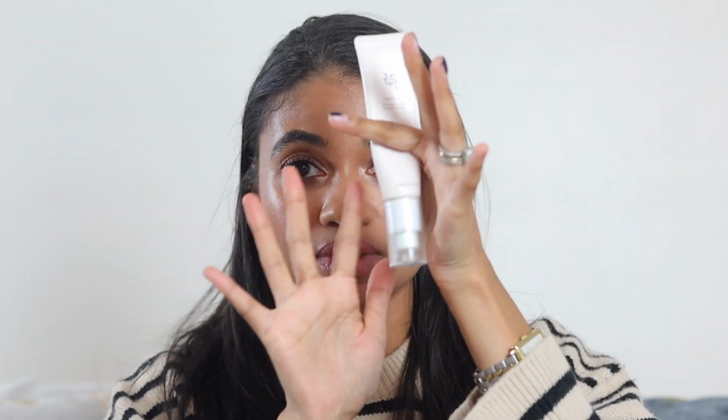Right now, I'm not using it as consistently because I found other stuff that really works for me. However, I really enjoy this, and I will rotate through eye creams. I'm not just using one all the time, but this is great. When I was using this consistently, it really, really helped, not only with my thin skin, but it also helped with some hyperpigmentation I had over here, which went away really quickly when I was using this. It's just very, very good.